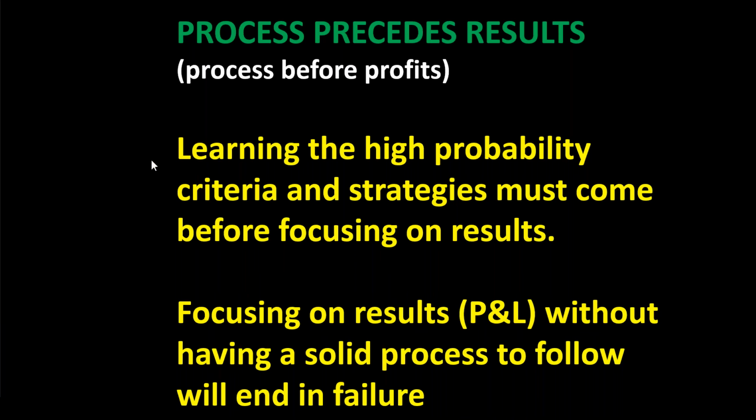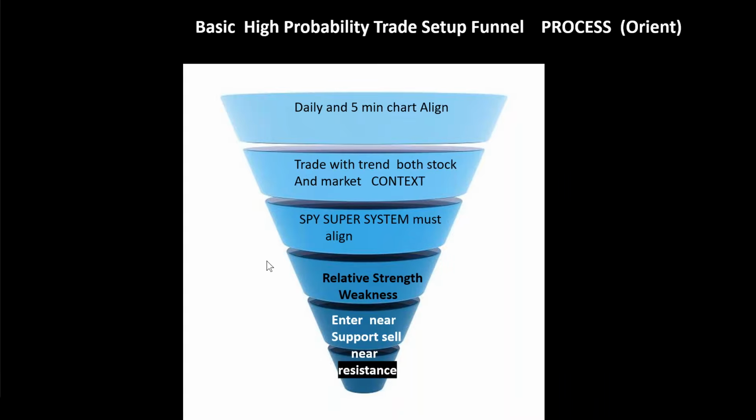All right. The process comes before the profits. So first you need patience, then you need a process, and then the profits will follow after you've learned that. So don't focus on your P&Ls. Now we're talking about the process. Here's the process right here. This is the basic process I go through when I'm looking for a trade. First of all, if it's going to be a swing trade, the daily chart's going to be bullish if I'm going long, bearish if I'm going short.